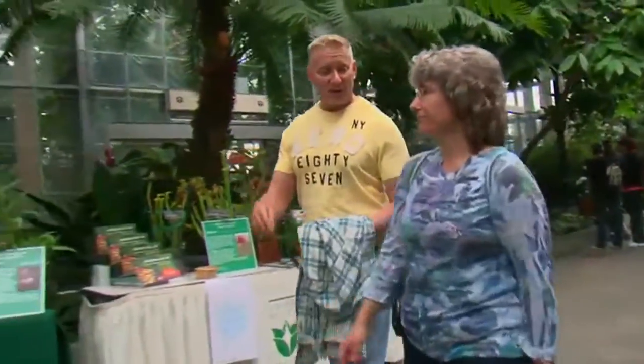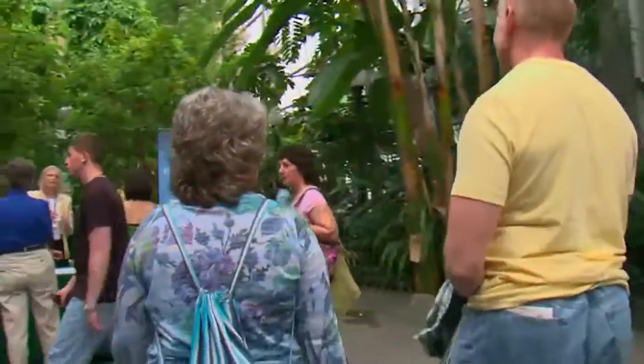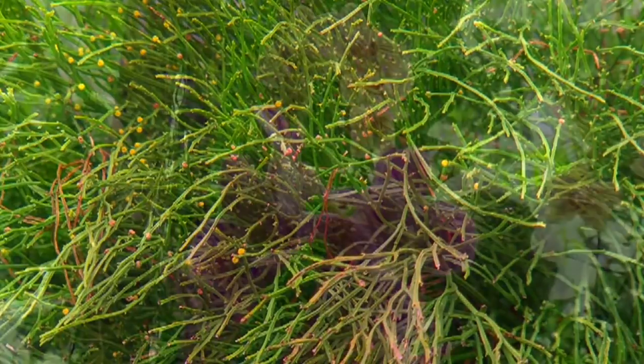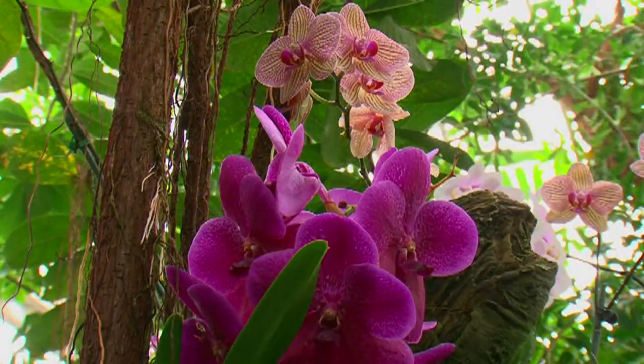Nancy Geyer from Clinton, Maryland, comes to the garden to relax. She's moved by what she sees. When something is gone from the world, there's no getting it back. And everything on Earth was put here for a reason, and it all affects how we live. At the U.S. Botanic Garden in Washington, I'm Roseanne Skirbel, VOA News.